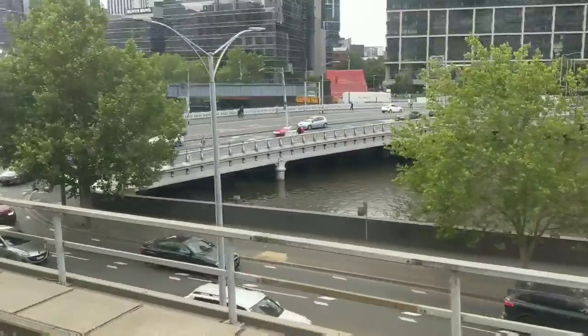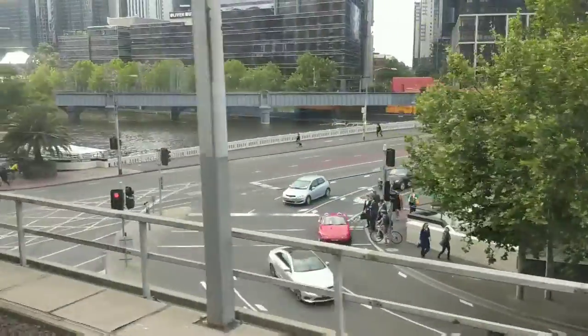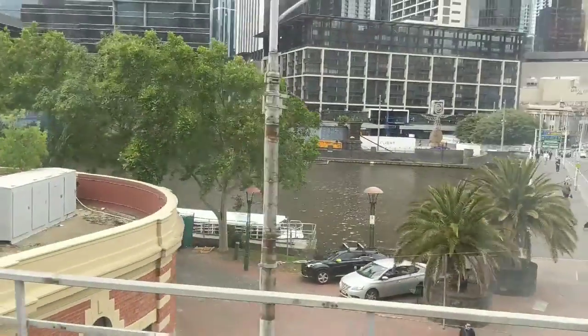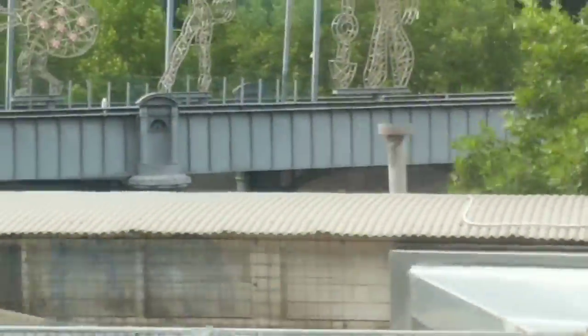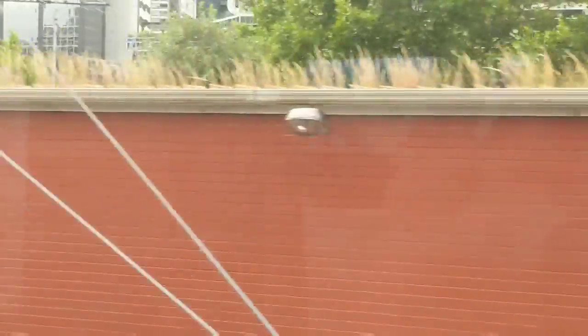So we've just passed Crown Casino and coming into the South Bank area. Across us we have Queen Square. That is one of the regional trains here, which we call V-Line. This is the old railway bridge that initially took the train from Flinders Street down to St Kilda before the main network was built. That one has recently been reopened for foot traffic.